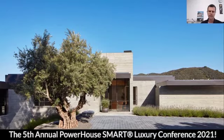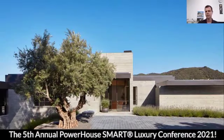One other thing about this house is that because of its location, there was a deed restriction that it could only be one story tall from the street. So for a house of this size to be a single story from the street, it really had to embed itself within the hillside. And so this is the front entrance.